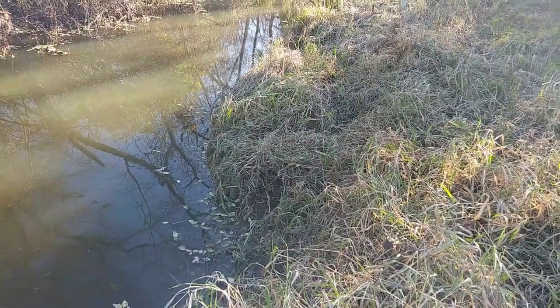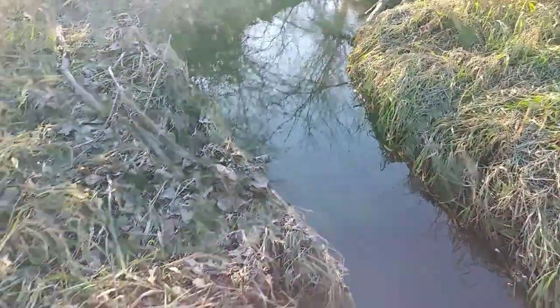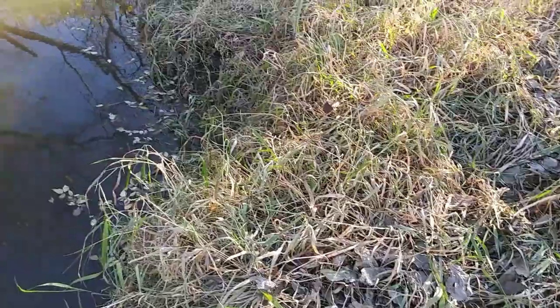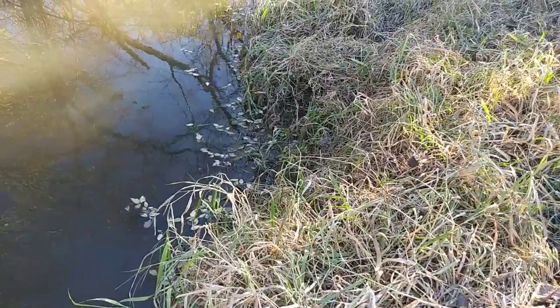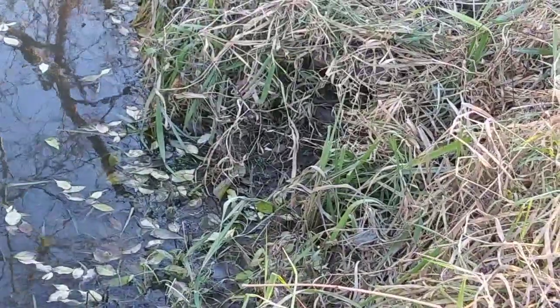Alright guys, putting out some mink boxes today. Got a body of water going down this way and another one. They come together kind of over here, and I played the wind a little bit for scent, but I put a mink lure on the front.